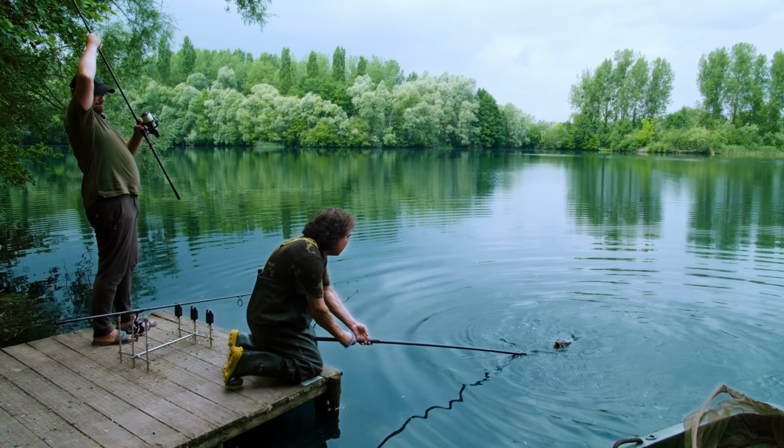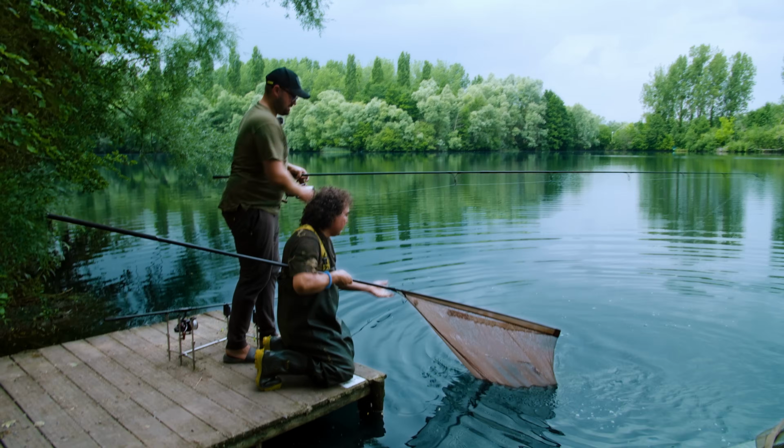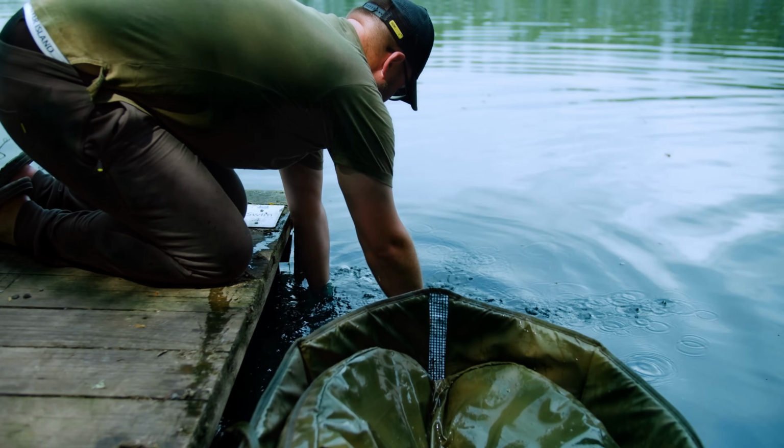Here's yours. Thank you very much, sir. You've done well there. Well, check that out. Even the little ones are worth catching. What we're going to do now is get all 3 rods refreshed back out on the spot and batten down the hatches because there's a big storm coming.